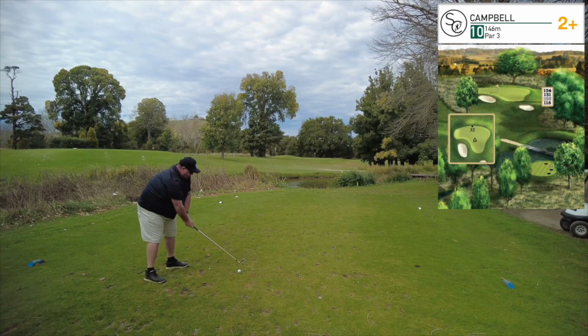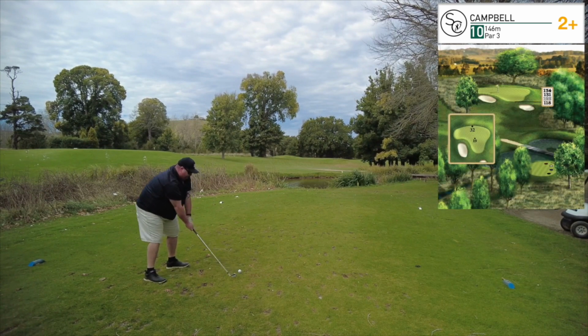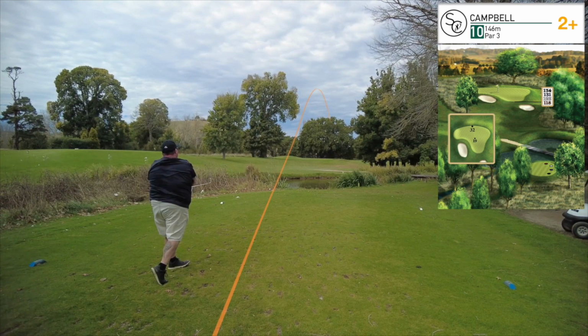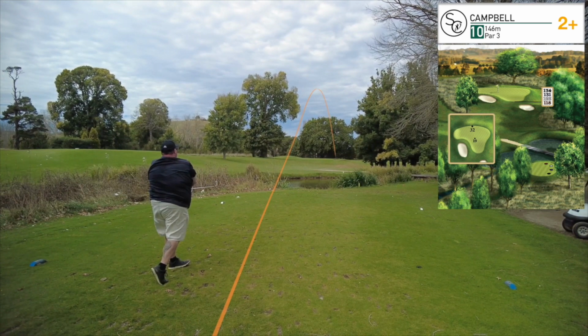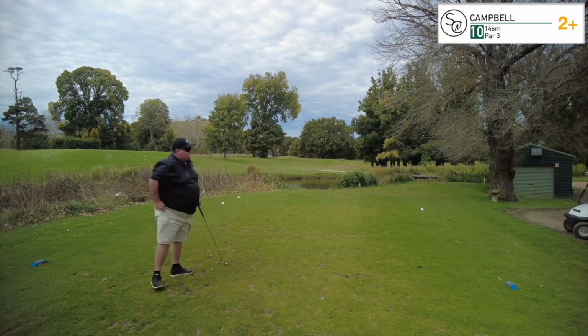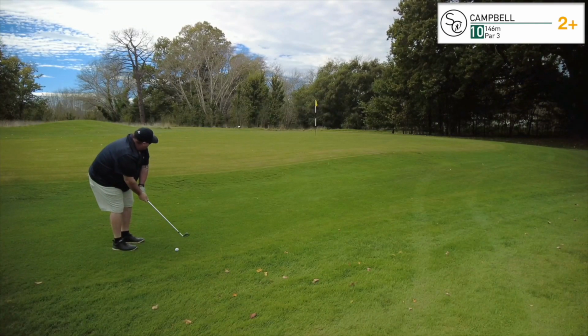Right, the 10th hole. Scene of my only hole-in-one ever. Hit a 7-iron on this hole when I had the hole-in-one. Today I'm hitting a 6-iron. And just slap at it. Miss it right, and the short cut there.